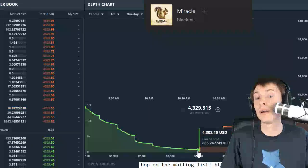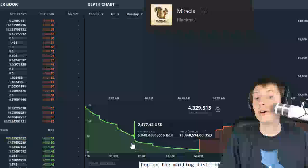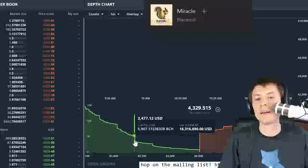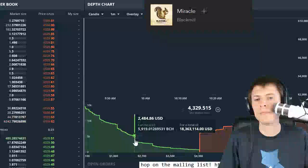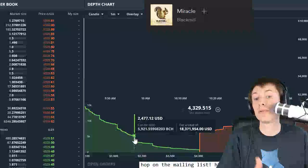So this is the price 4,300. This is the price 3,500. And as you move your mouse down here, you can see the wall growing because this is a cumulative effect of all the offers at this price or higher. So this bloop right here, it's blooping. That's a huge offer to buy of approximately 1,800 Bitcoin Cash. That's a lot of Bitcoin Cashes at that specific price. And that's what pushes that up.